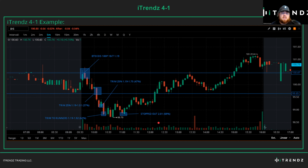As you see, the iTrendz 4-to-1 plan doesn't take a lot if the trade is moving in your direction, and it also protects you from a trade reversing. As you can see, this trade happened within a matter of an hour and 30 minutes, and then all of a sudden the trade reversed all the way.